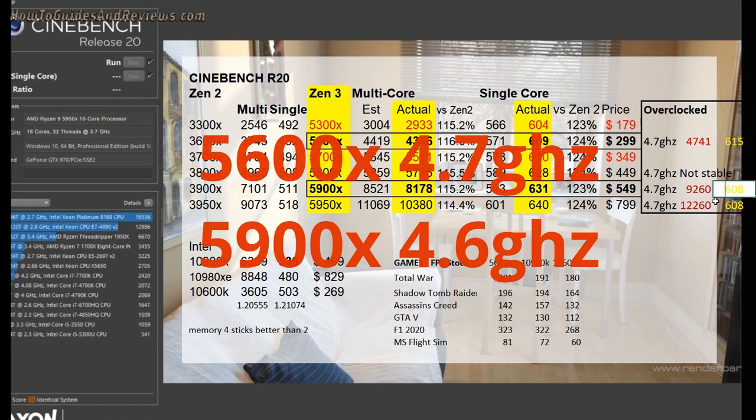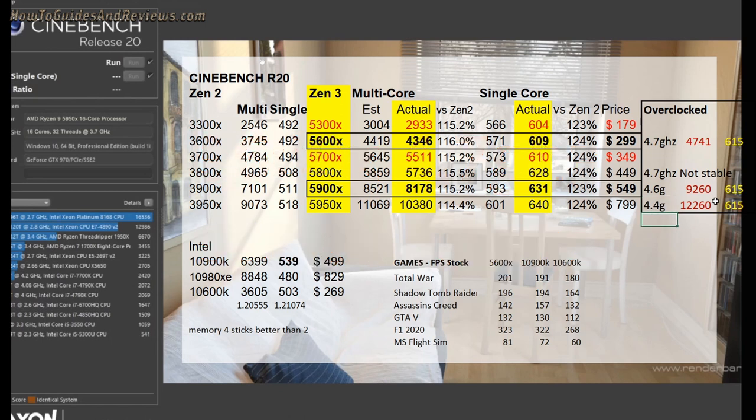Maybe get 615. Same for the 5950X. Dial it back so you get higher single core. Say dial to 4.6, yeah. And dial this one back to 4.4, so then you get lower temperatures and you get higher single core performance.